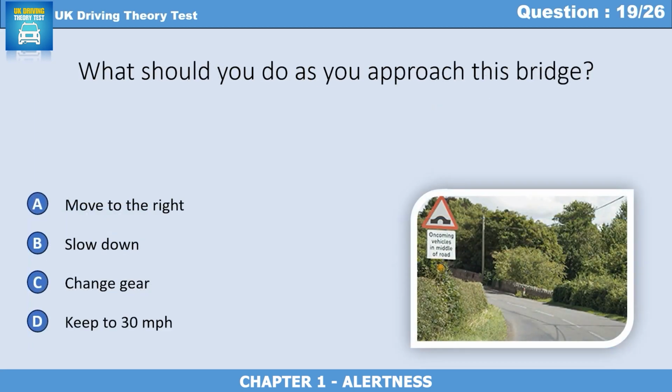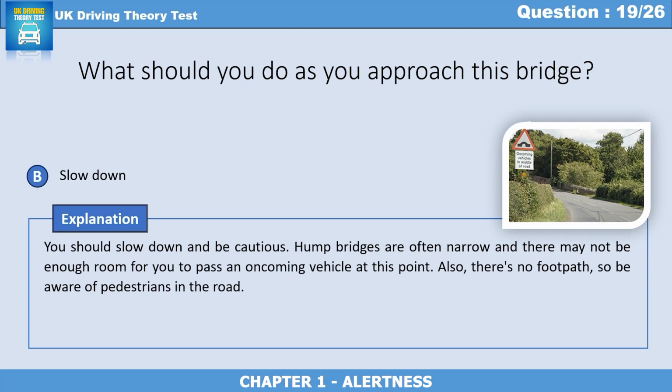Question 19. What should you do as you approach this bridge? B. Slow down. Explanation. You should slow down and be cautious. Bump bridges are often narrow and there may not be enough room for you to pass an oncoming vehicle at this point. Also, there's no footpath, but be aware of pedestrians in the road.